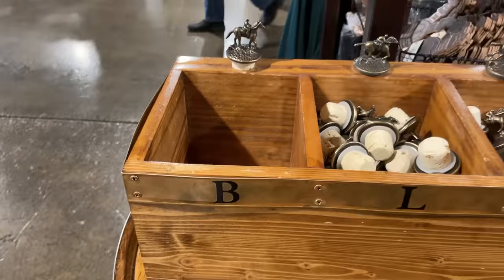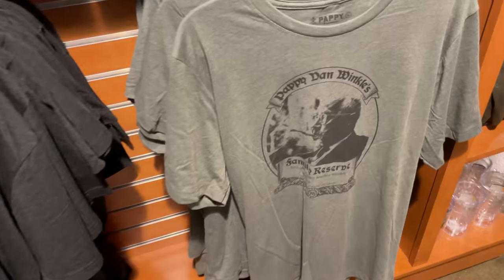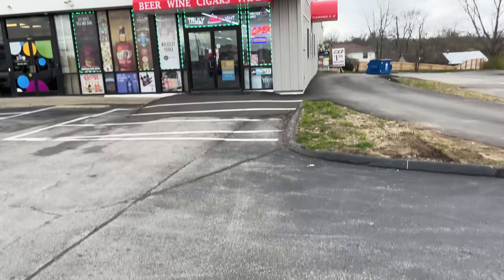So we learned that apparently there's a website that has a really good track record of predicting what Buffalo Trace is going to put out in the morning. So I recommend checking that website and getting there early, 9 a.m.